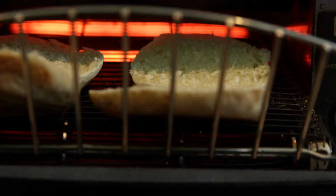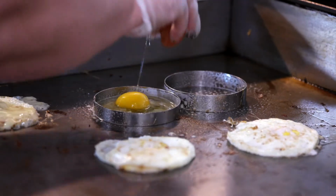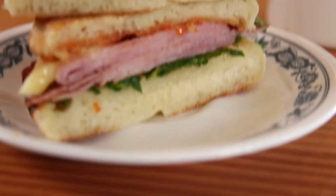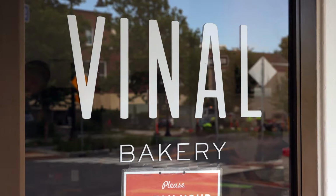Sarah Murphy loves a breakfast sandwich at any hour. I just call them egg sandwiches because I don't think they need to be limited to before 10 a.m. They're quick, they're easy, but they hit every note. Doesn't everyone feel that way? Doesn't everyone want an egg sandwich to start their day? It's like I'm ready for whatever the day is going to throw at me. And you'll want to start your day at Vinal Bakery.